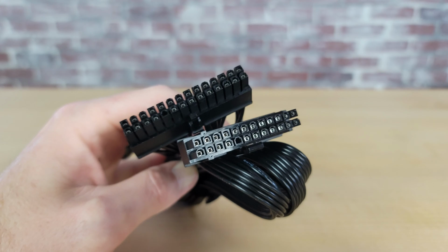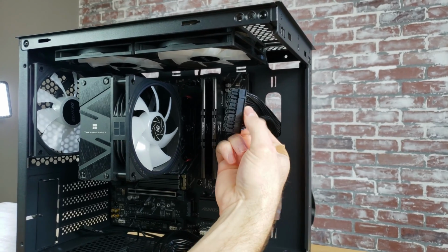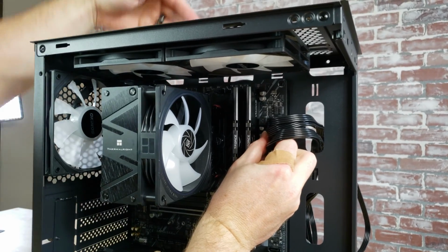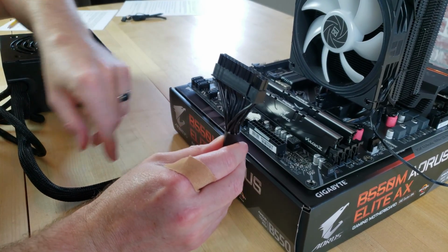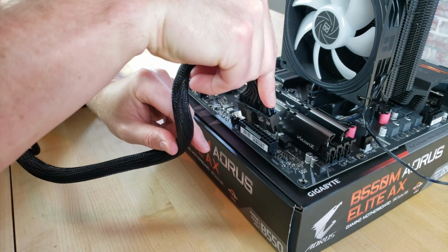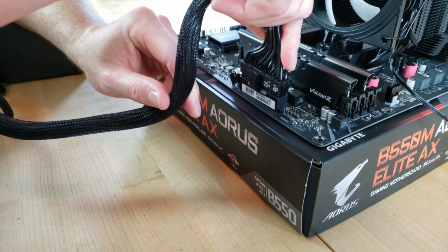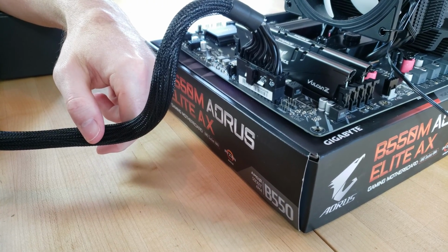Next we'll move on to the 24-pin motherboard power. This is going to be a similar type of connection to the 8-pin CPU connection, and even though this is a much bigger connector, it should be easier to do because we have a lot more room to work with. You're going to take the connector and have the clip facing towards the motherboard. Then you're going to bend it and manipulate the cable so that the clip lines up correctly on the port. Then you're going to press down firmly to connect it. This one can take some force to get it to seat properly. Obviously don't break your motherboard, but give it a good push until you hear it click. Once seated, you can move on to the next cable.